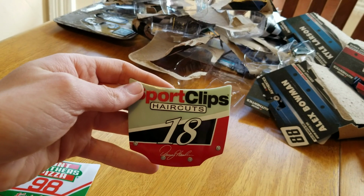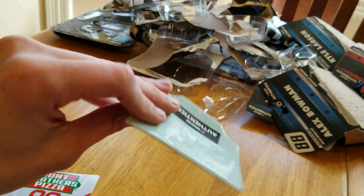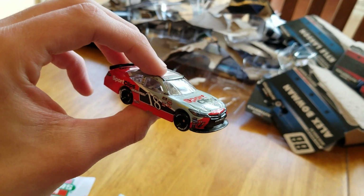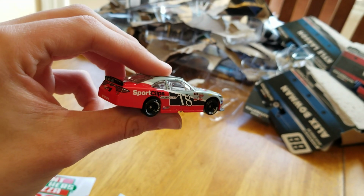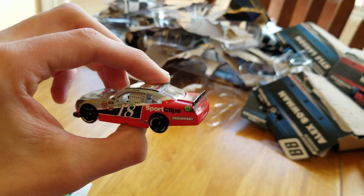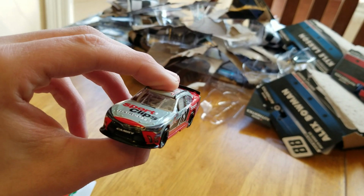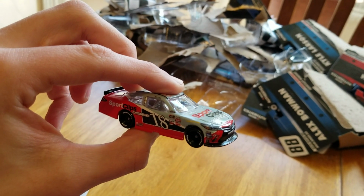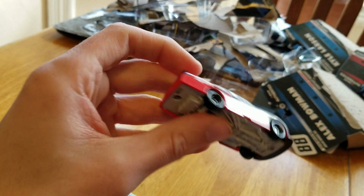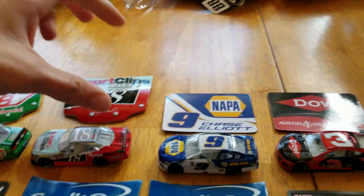And here is the other Xfinity Series Darlington Throwback car from last year. This is Denny Hamlin's SportClips Haircuts car. And here it is. Definitely a much different style than any SportClips paint scheme before. Got lots of gray on there. Obviously the numbers are really old style, and I think they look cool that way. So yeah, there you go. Help a Hero, what is that? I've seen that on other cars, I think, too. Maybe it was another Denny Hamlin car, I don't remember.